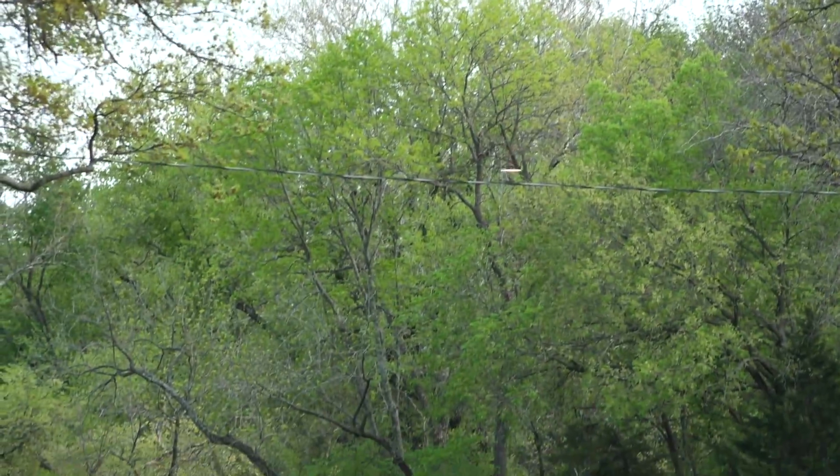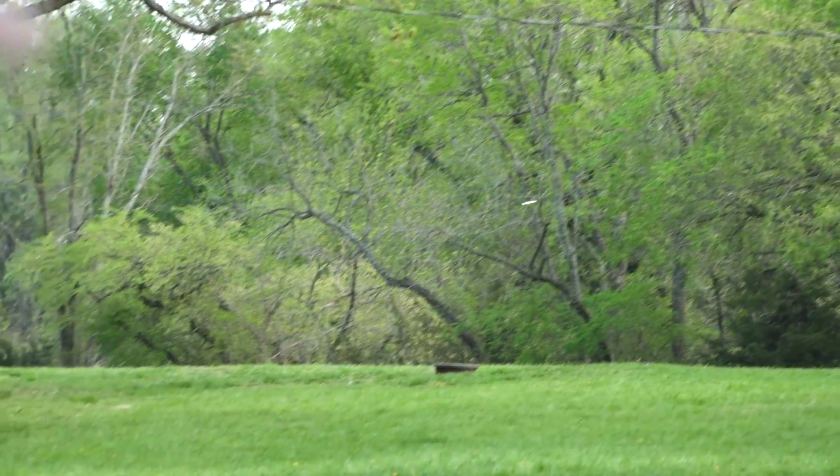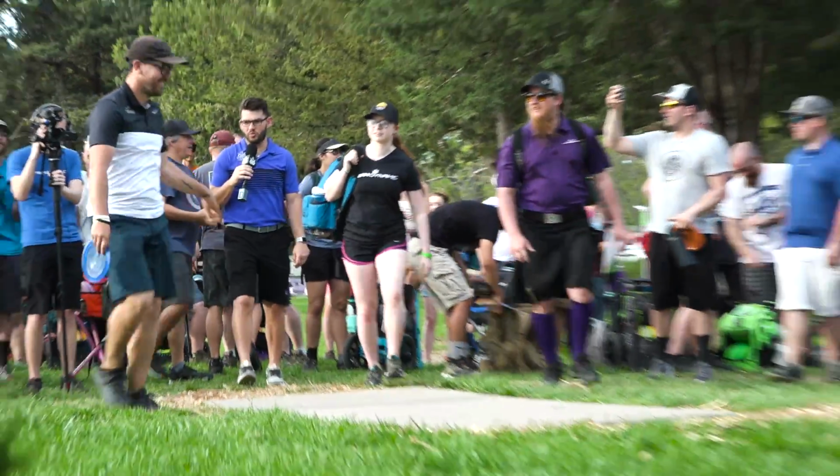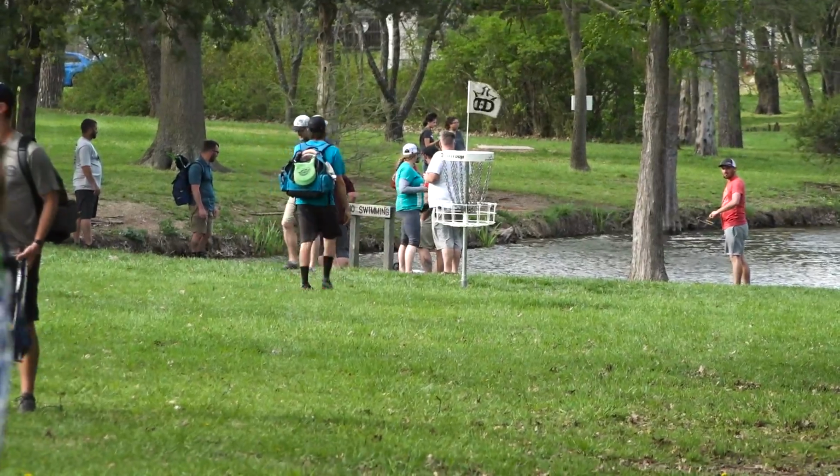This is full connection from Eric. Beautiful flight. Needing a little skip, which it gets. That's going to be right around circle's edge. Beautiful flight.